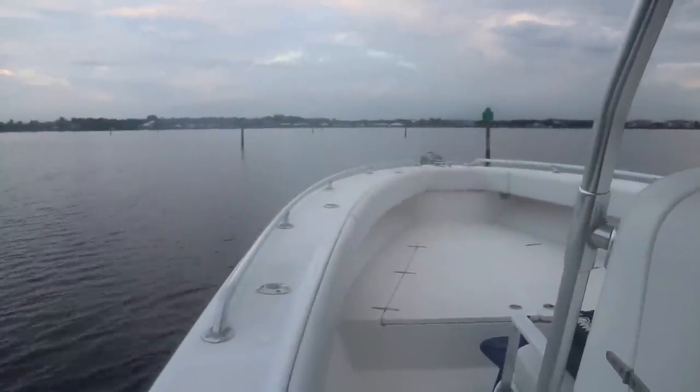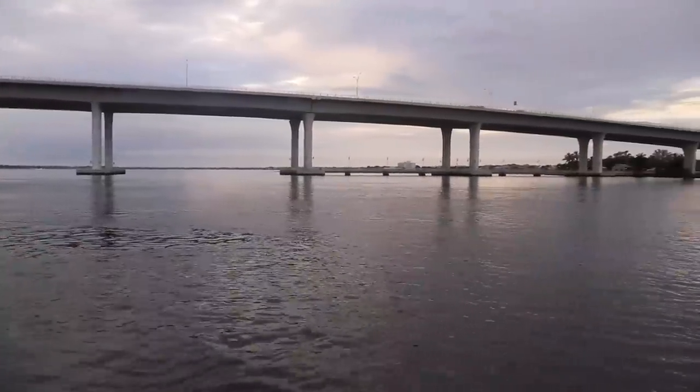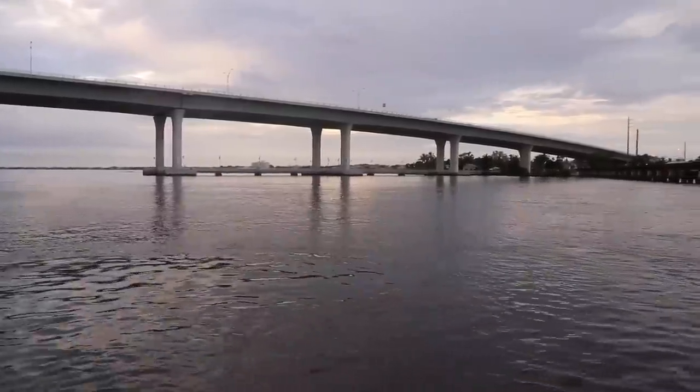Good morning, everybody. What's up? Coming at you here from Stuart, Florida today. We are headed out deep sea fishing. Really excited. Today we're on a 34 Venture fishing with my buddy Captain Peter and his friend Frank, and Putting, of course, behind the camera. We're rolling out now. It's a gorgeous morning. We're going to try to beat the storms as well.